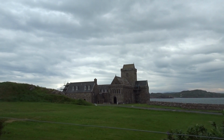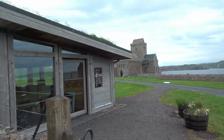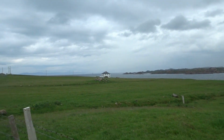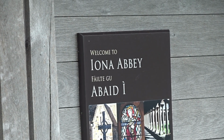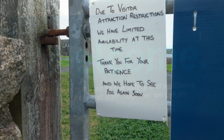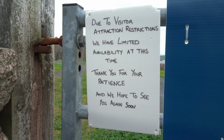Iona is famous for its abbey. It was home to the monastery founded by the Irish missionary St. Columba in the 6th century and is an iconic destination for Christian pilgrims. The isle was seen as the birthplace of Christianity in Scotland, and nowadays the Iona community helps to maintain the abbey and preserve its significance to the community. At this time, the abbey was only open for pre-booked slots due to social distancing requirements.